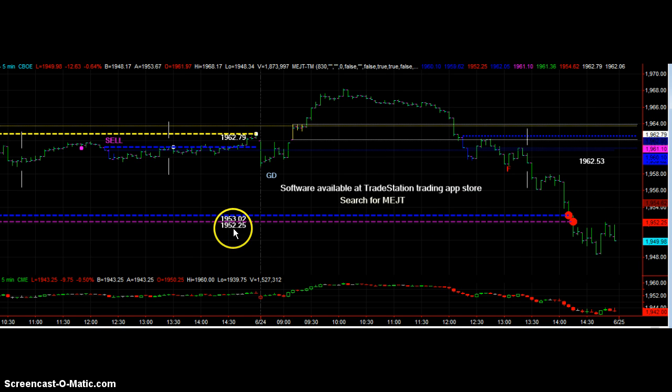The 1952.25 is based on an ultimate signal. Ultimate signals work. I think I have about one failure every 2 or 3 years. They don't always print when you want them to, but they do print. And even though the system as a whole, I've been told, is rather complex, the rules for the ultimate signal are quite simple. And even if that's all one uses, I think you can make money.